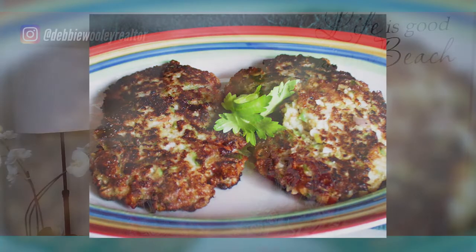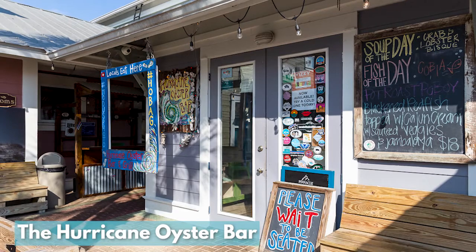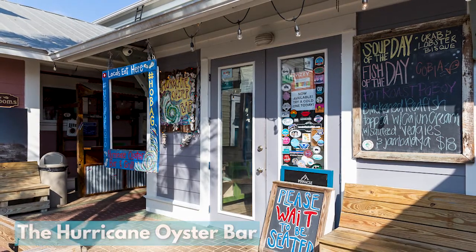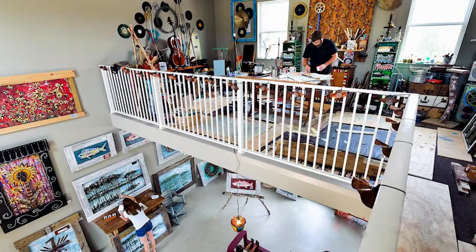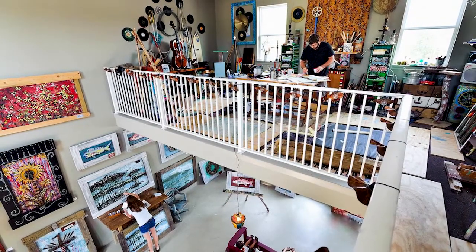Now, if you don't want to wait in line for the red bar, there are plenty of other options that you can choose. One is the Hurricane Oyster Bar. A lot of people love to go there, and as you're walking down the street, you see people sitting there and you see people waiting for the red bar. It's just a really fun atmosphere. There are all kinds of shops, and a lot of the shops are local artists. So the local artists have their artwork in these shops, and you can buy it and take it home or whatever.